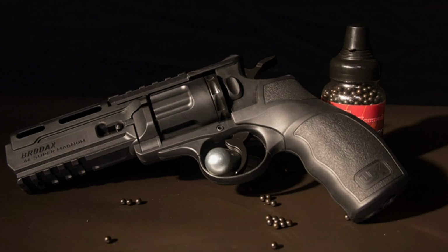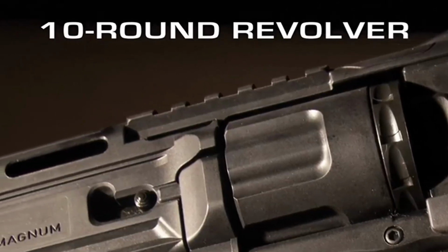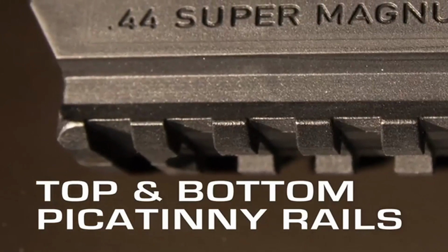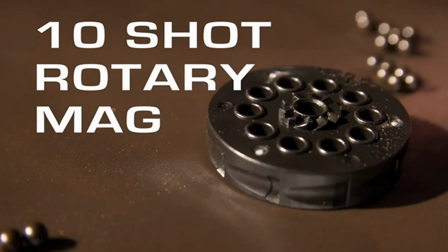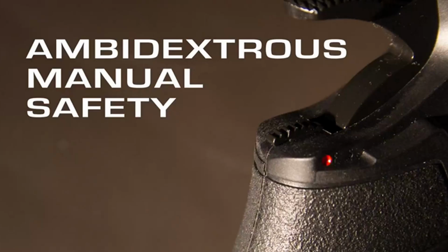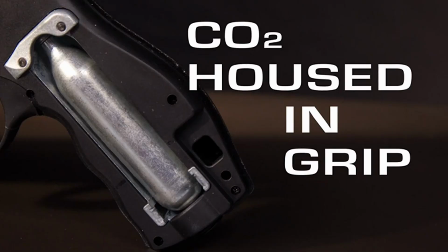The polymer frame is lightweight and durable, and the metal internal parts give it a realistic feel. The 10-shot rotary magazine is a great feature, and the integrated Picatinny rail allows you to add a variety of accessories, like a red dot sight or a laser. Powered by a single 12-gram CO2 cartridge, the Brodax delivers impressive power and accuracy.